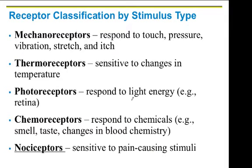So we can classify receptors in different ways. One of the ways that we can classify them is by stimulus type. This is pretty easy, so this will be a nice, easy question for you on the exam. Mechanoreceptors are just like they sound. They're going to respond to some type of mechanical stimulus, whether it be physical touch pushing down on the receptor that causes the gate to open, or pressure, vibration can cause some of those mechanoreceptors' gates to open. We're talking about these mechanical gates that would allow ions in, right? Some of them respond to stretch, some of them respond to itch. So these are all mechanoreceptors that respond to mechanical stimulus.